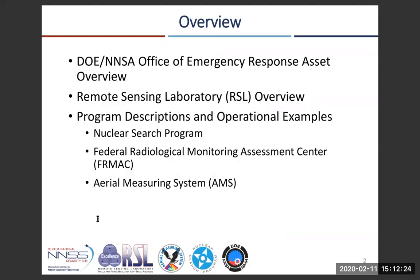I'll talk most specifically about a few of the different areas where RSL has a big piece, and I serve on these response teams. The nuclear search program is the search you're probably thinking about, looking for radiation sources in the environment that probably aren't supposed to be there. Then in the consequence management world, there's the FRMAC, or Federal Radiological Monitoring and Assessment Center, and the Aerial Measuring System, which plays in both worlds, where we have radiation sensors on aerial platforms. I'll talk about how all these are interrelated, where RSL fits in, and what technologies we're using in these different areas.